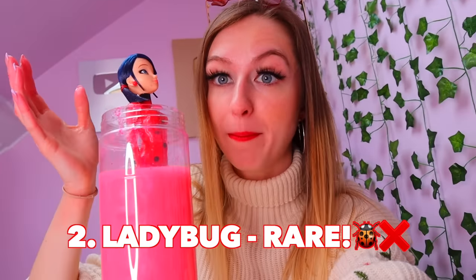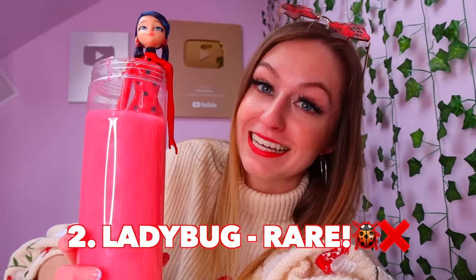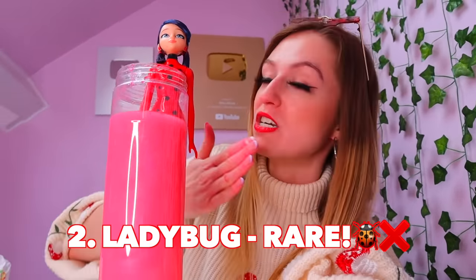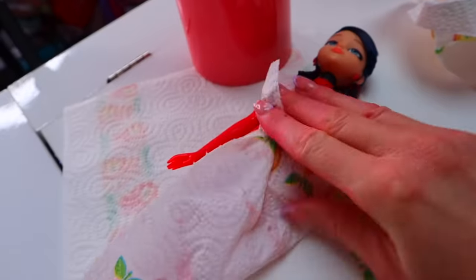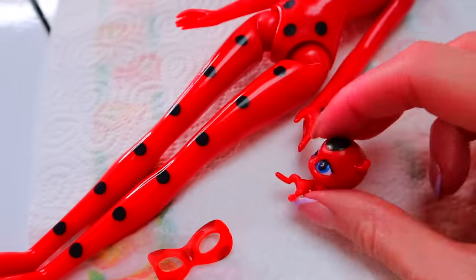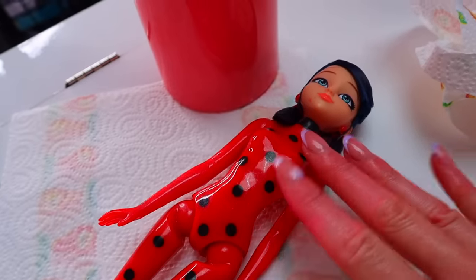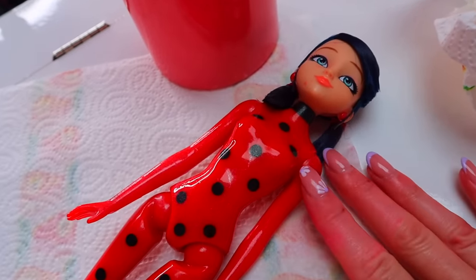No! We just found another rare. What is happening? Oh guys, I literally just said, what if we find three rares? Like just three doubles of the rares. Oh my gosh. Yeah, there's a mask, guys. Hey, Kwami. Oh my, I can't believe this. This is like being unlucky on a whole new level. Now we're getting doubles of rares.